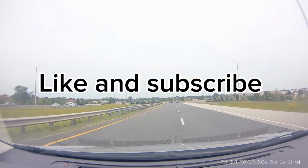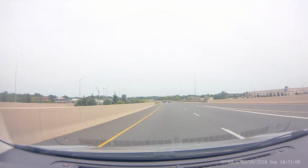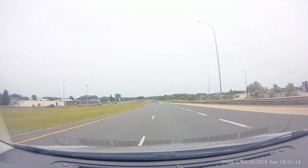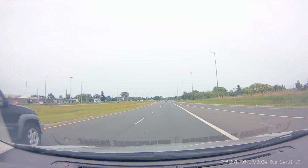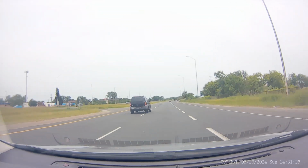Same thing, middle mirror, left blind spot. Cancel my signal when I'm fully in. Let's go back: right signal, check blind spots, and we can go in. Make sure you keep your speed at 100.